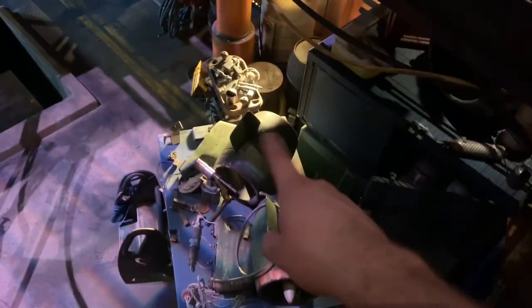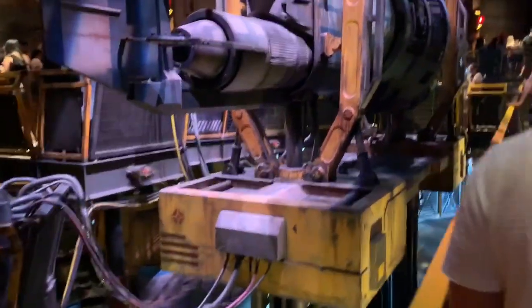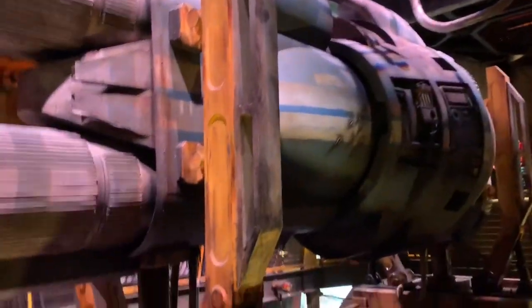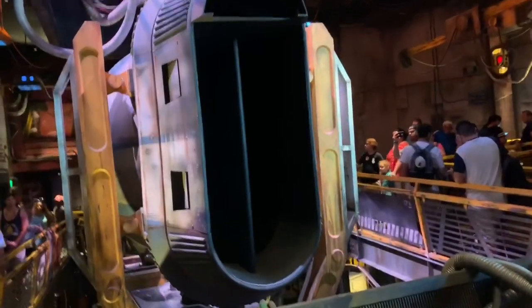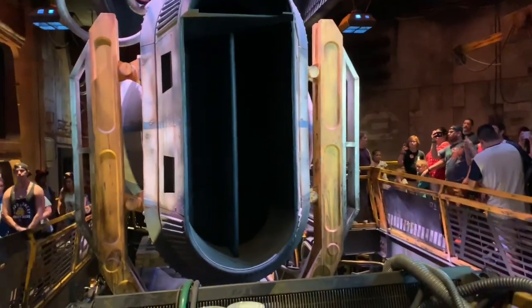I love these little bits of detail right here. You can see it over there, you see that? And what if they're trying to create a ship? I mean, it is the Millennium Falcon themed ride, so yeah. So far, this is pretty darn impressive. Yeah, look at that. The whole theming's kind of making me think of the Hulk in a way.